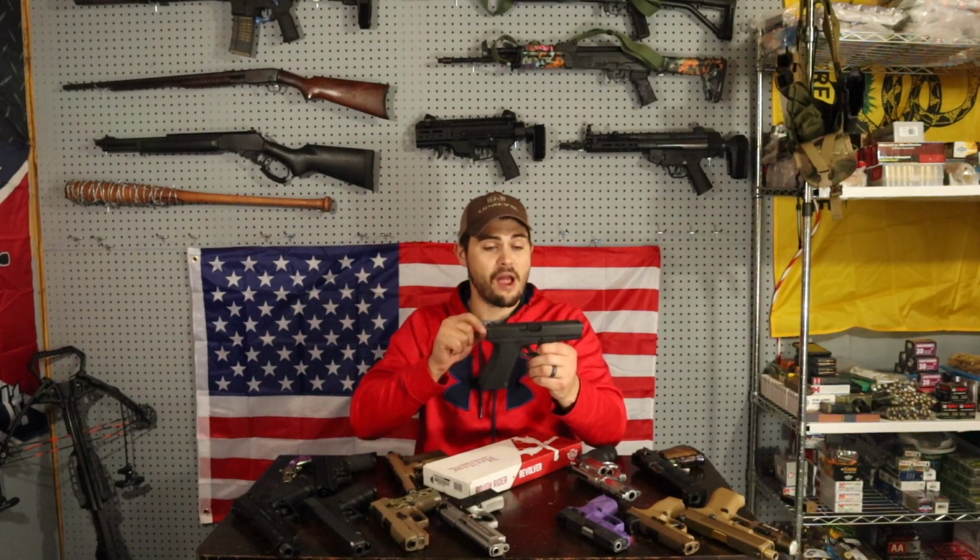It does not have the harsh stippling texture on the grip. It has that smooth pebble. It's really comfortable to shoot. I've got about 1,200 rounds through this gun and my trigger has broken in something nice. It is a single pin frame, and guys, if you do not have one of these guns in your collection, I highly recommend you find yourself one and get it.